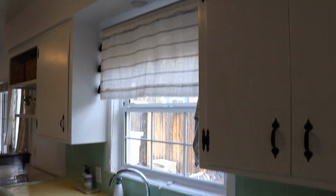This is what our kitchen looks like after 6 months of minor updates. I feel we're finally at a point where we're pretty organized and we're getting into a rhythm of making this kitchen work for us.